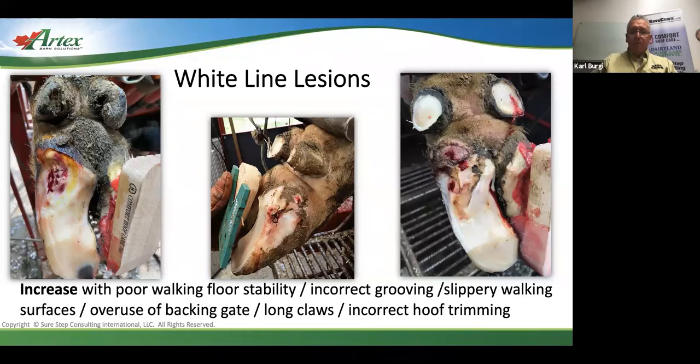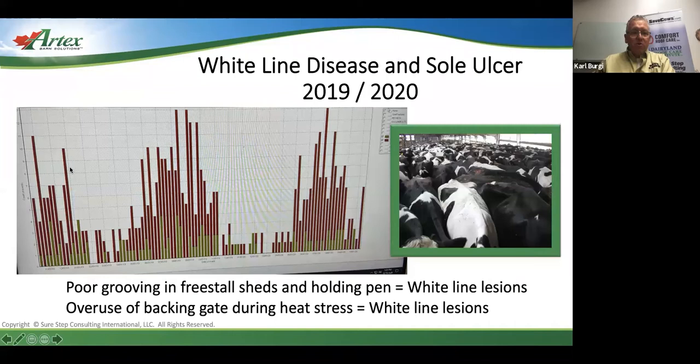And when we look at it here, here is a nice graph where it shows at this particular day that poor grooving in the freestyle sheds and then the holding pen time resulted in the white line lesions. When the cows are hot in the summer, they don't want to load as well into the parlor, so we're using the backing gate more, the crowd gate more, which then the cows in the back paddle, and which results in white line lesions. Maybe in an area like that is where sometimes rubber will come in, but we always have to think about that even if there is rubber, cows are still not going to move.